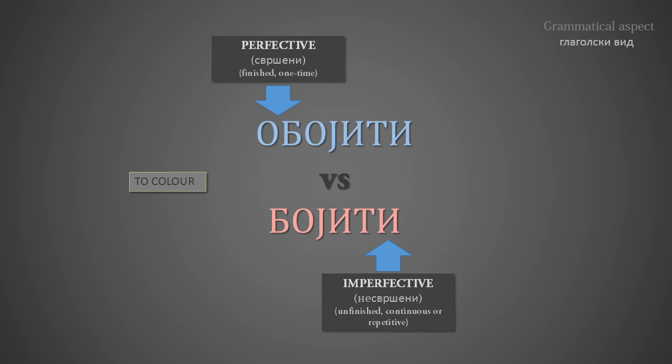Let's see how to say to color something. Obojiti and bojiti. The difference between these two is in their grammatical aspect. We call that glagolski vid. The first one, obojiti, is perfective, in Serbian svršeni. It means that the coloring is finished, it's a one-time thing and it's over, you finished coloring. It's something like the English simple tenses versus bojiti, which is imperfective, nesvršeni, which is something like a continuous tense. It's unfinished, it's either continuous or repetitive. But please don't get me wrong, this is not a tense, even though I said you could compare it to simple and continuous tenses. These verbs I'm giving you here are both in infinitive right now.